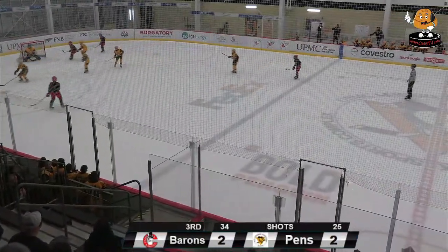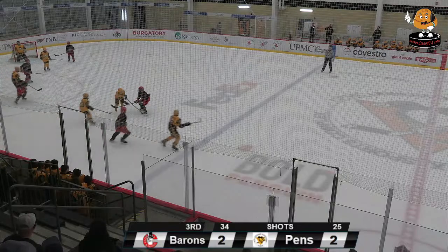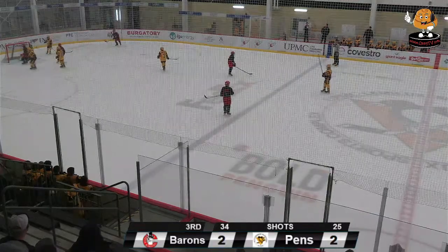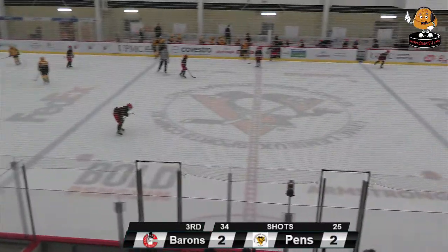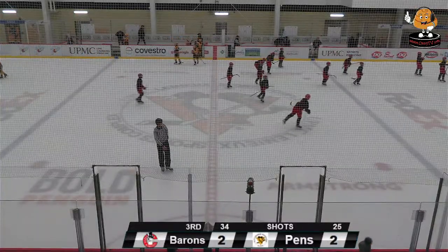Cross ice pass. Shot. Blocker aside nicely by Bartley. 8 seconds to go. Out to the point. Shot. Ooh, just went wide. Rebound, save. And we've got a tie. We'll join you back here this afternoon for game 2 of the 3-game stint versus the Barons. We'll leave the camera here at center ice for a face-off.